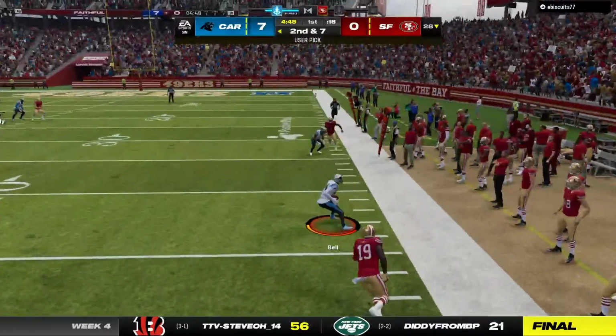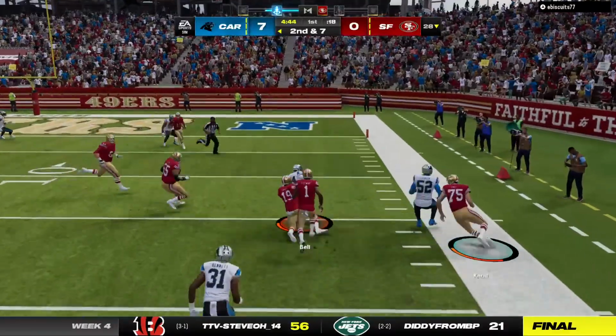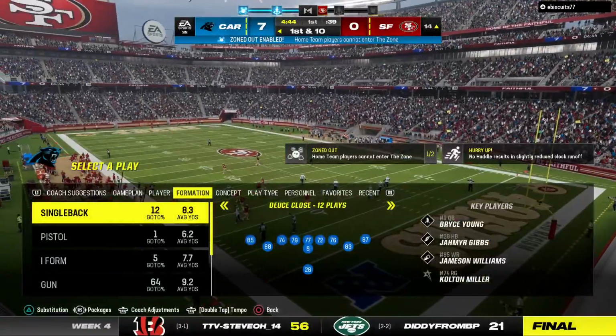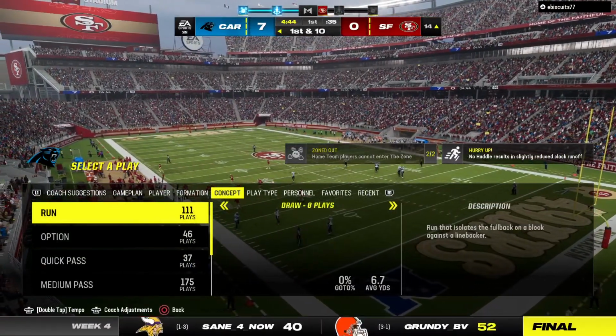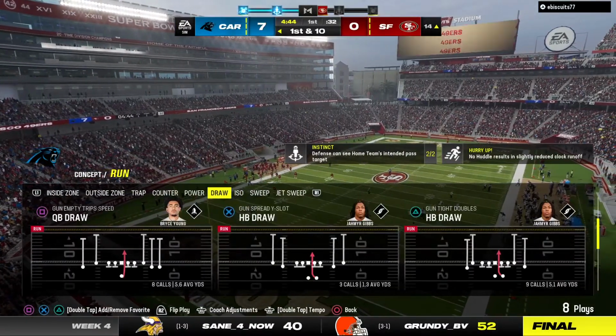And trying to get it to Samuel, but it's intercepted. Picked off by Von Bell. And they will finally get him, but not until he's all the way down inside the 15-yard line. They'll take over 1st and 10 at the 14-yard line.